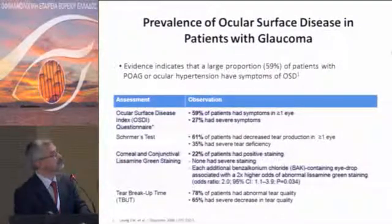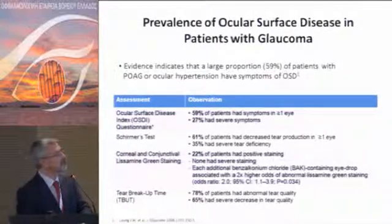Actually, when we look at the prevalence of ocular surface disease in patients with glaucoma, there are very good studies. This comes from Leung and published in the Journal of Glaucoma in 2008. And almost 1/3 of glaucoma patients suffer from some type of ocular surface problem, or in broad terms, they may suffer from dry eye. And almost 2/3 have low Schirmer's values. And when we look at the corneal and conjunctival lissamine green staining, they have staining. And the tear breakup time is really short in those patients.